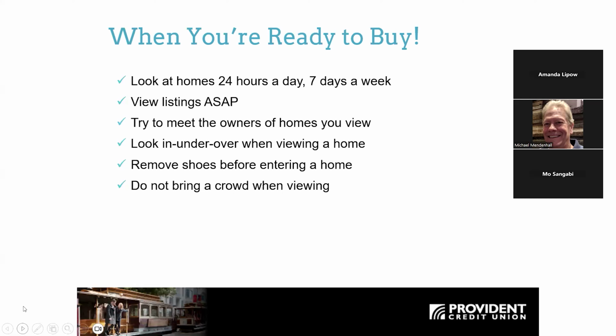Nobody stayed in their home. Most properties today you'll find vacant. But if the owners are living there, go out of your way to meet the owners. That means not at an open house because they're not going to be there. It means your agent making an appointment at a time when they'll be there so you can catch them, meet them, and introduce yourself. Really important.